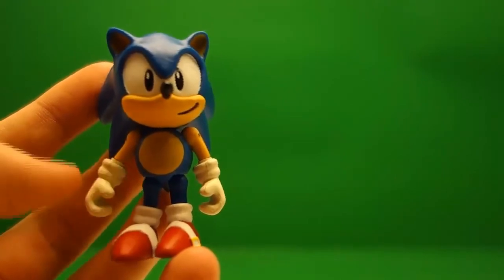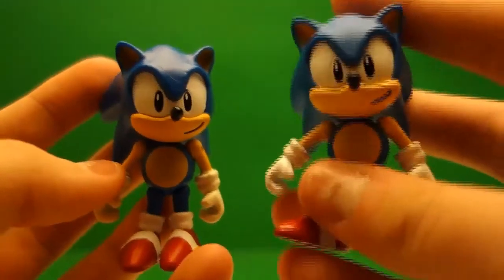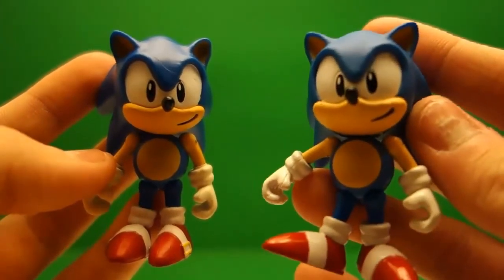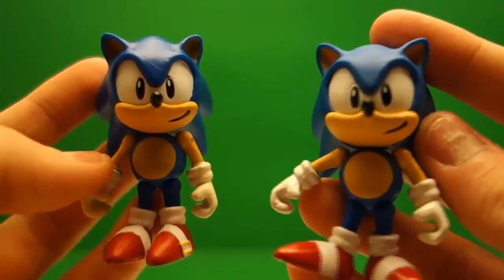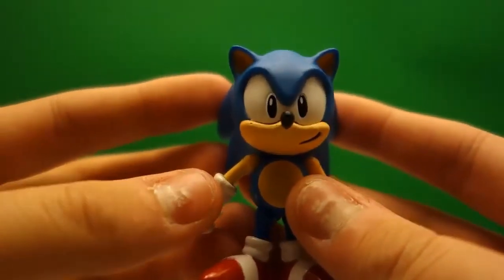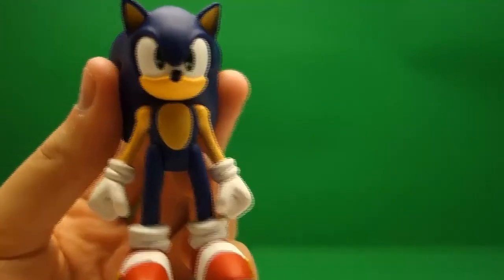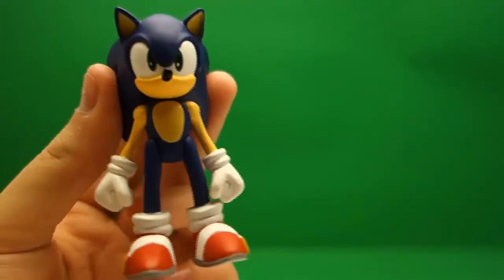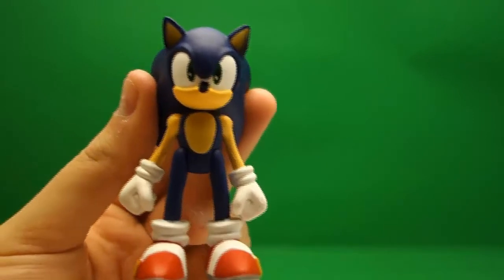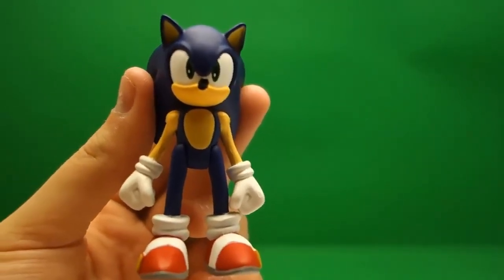Like I said, this is a duplicate. He looks a lot worse. Here's a comparison between the original I have. And yeah, as you can see, this one from the 20th anniversary line is way better than this garbage. Here is the modern Sonic from the pack, and yeah, like I said, this is a duplicate. And yeah, articulation, sculpt-wise, everything.